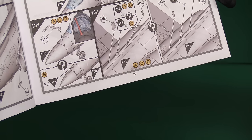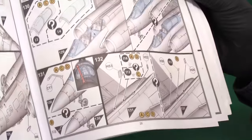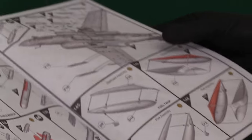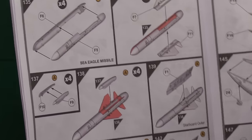And then you've got the option of the open or closed canopy. And, of course, you've got your refueling probe, various high-frequency radio receivers and transmitters, all sorts of sensors here that are going on the centre of that rear of the tail. Then you get into your weapons.